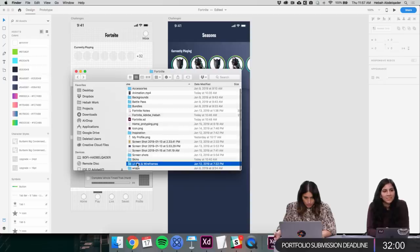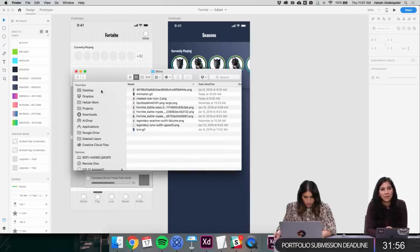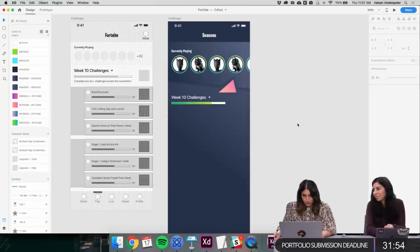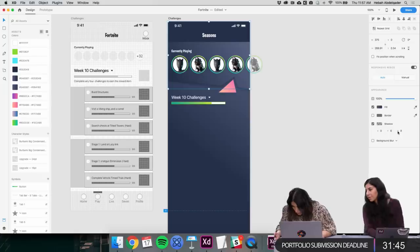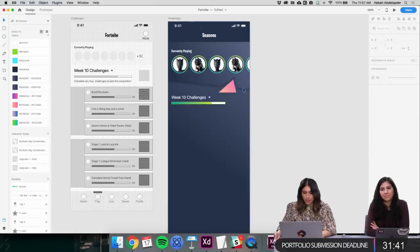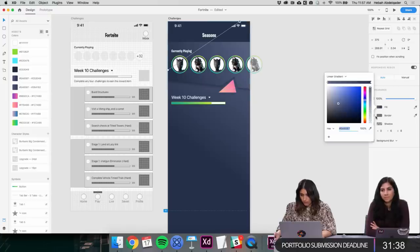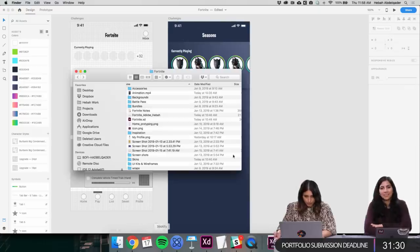Screenshots. Sajor, sorry if I'm saying that wrong, is asking what settings you use in the drop shadow for the currently playing tab. My shadow setting is 6 at the Y, 8 at the blur, and then 30% opacity. And what I like to do is my fill is actually a dark blue. It's not black. I like to sample that from it a little below it. Subtler, and easier on the eyes too.